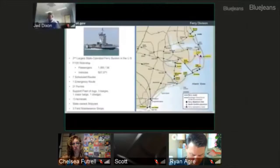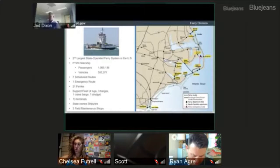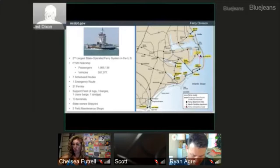This slide is an overview of the ferry system. As many of you probably know, the North Carolina Ferry Division is the second largest state-owned ferry system in the U.S. In fiscal year 2020, we had 1,065,136 passengers and about 507,071 vehicles. We have 7 scheduled routes across the coast of North Carolina and 1 emergency route.